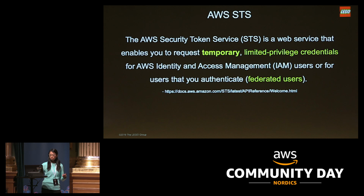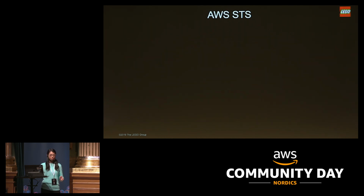And I couldn't define it any better myself than AWS. So here's the first line in their AWS STS documentation. AWS STS Security Token Service is a web service that enables you to request temporary, limited privilege credentials for AWS IAM users or users that you authenticate yourself, so federated users, and that's our case. With AWS STS, there's 3 different methods you can use. The first is assume role, and this is normally for cross-account access.